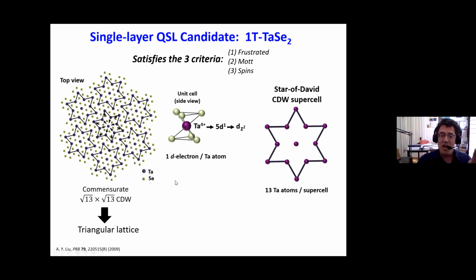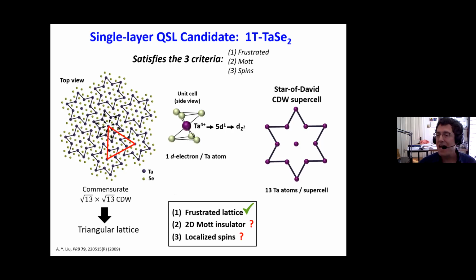So there are 13 tantalum atoms in each Star of David cluster, and that means the material is really a superlattice, and the relevant lattice that we care about is the lattice of the charge density wave. I've drawn in this red triangle, and in fact, it's the center atoms which are the ones that we care about. So those are the important guys. What this means is that this material does satisfy the first criterion, which is that it has a nice frustrated lattice, a nice triangular lattice. So that's good. But is it a Mott insulator?